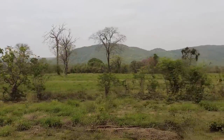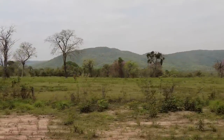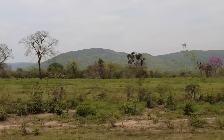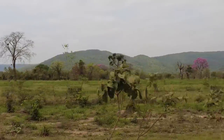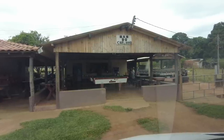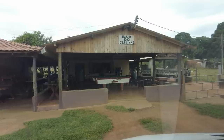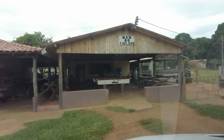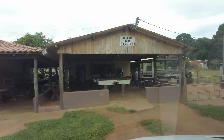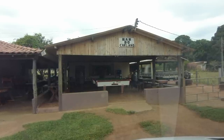Out here in the middle of nowhere, we came up on an area that's dense with a few small farms and a pool hall. Bar do Carlinho. Curt has gone up there. He's grabbing us a couple of sodas and bags of chips because we're going to be out here for a day or two. So, some emergency snacks. In the middle of nowhere.